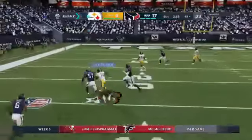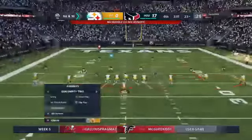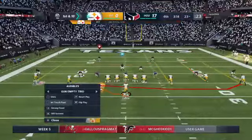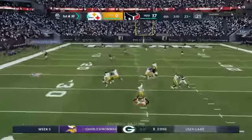Now this one complete downfield on the left side. And he's going to be taken down with another first down as the stop's made at the Texans' 23. A good pickup there, 26 yards.